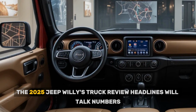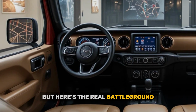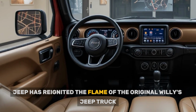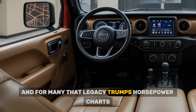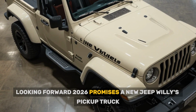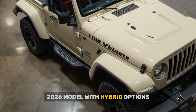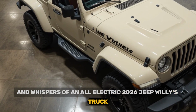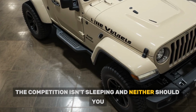The 2025 Jeep Willys Truck review headlines will talk numbers, but here's the real battleground: brand loyalty. Jeep has reignited the flame of the original Willys Jeep truck, and for many, that legacy trumps horsepower charts. Looking forward, 2026 promises a new Jeep Willys pickup truck model with hybrid options, and whispers of an all-electric version. The competition isn't sleeping, and neither should you.